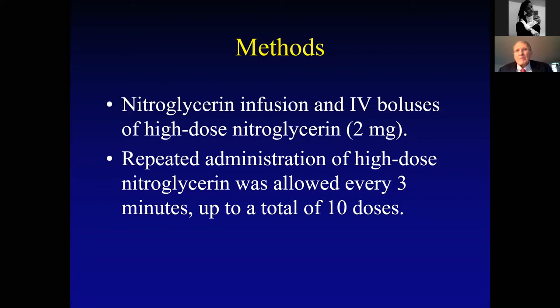And he repeated this high dose nitroglycerin every 3 minutes, up to a total of 10 doses. So he's giving like five nitroglycerins every 3 minutes, up to a total of 10 doses. These patients that he's taking care of, mind you, are very sick with very high blood pressures.